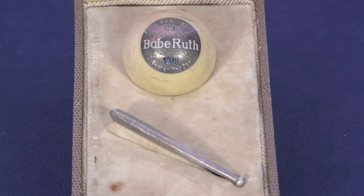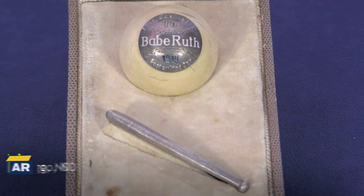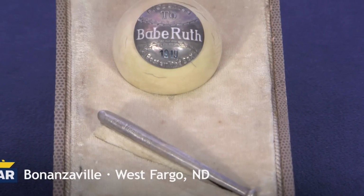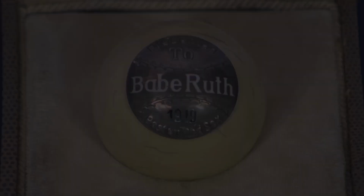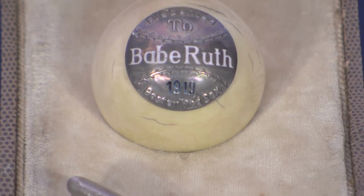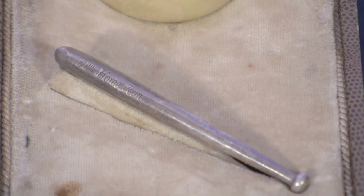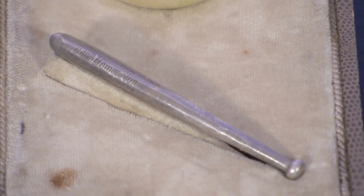A symbol of the resurrection of baseball, this award represents a pivotal moment in the sport's history and serves as a testament to Babe Ruth's transformative impact on the game. Purchased by our guest at an auction for $1,900. This extraordinary piece reflects a deep appreciation for rare and unusual memorabilia.